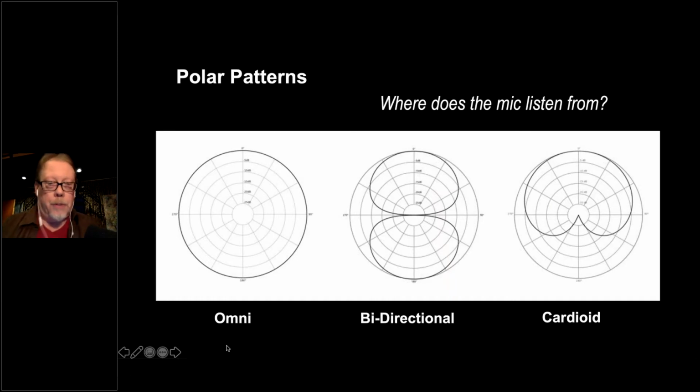Something to consider when you're looking at microphones is, what is the polar pattern? And a polar pattern is where does the mic listen from? The most common is the cardioid pattern, which is shown on the right. That's usually the standard pattern; if a mic has one pattern, that's probably what it is.